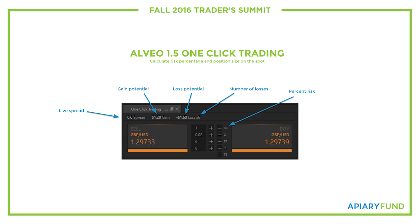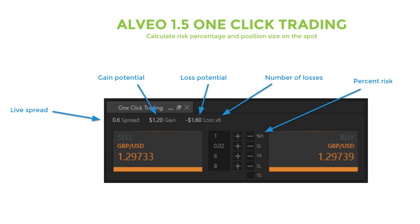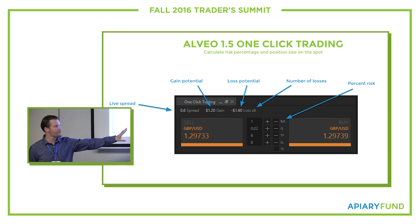One-click trading is totally different. One of the biggest requests that we had was if we could come up with a position sizing calculator and build that right into Alveo, that would save a lot of time in trade setups. So what we did is we came up with a way to allow you to put in, there's a new setting inside the one-click trading view called percent risk. So don't let that confuse you when you're setting up a trading position. That doesn't actually alter the position you're going to enter. That just alters the calculation that's happening right here in one click.